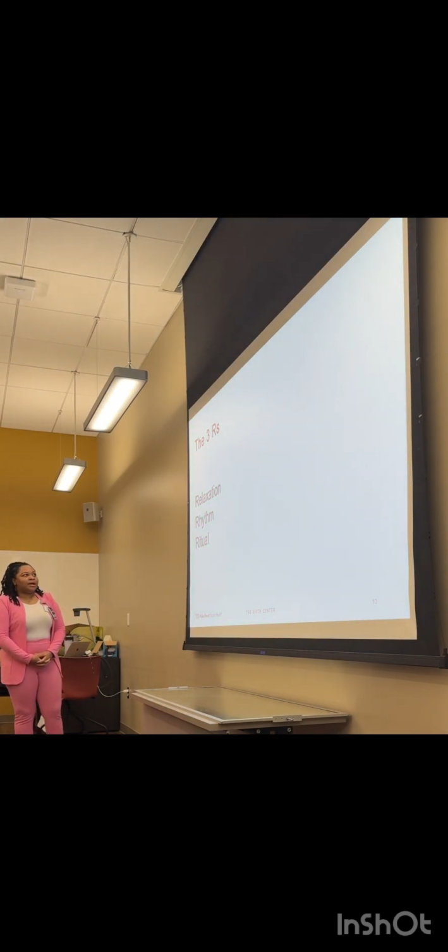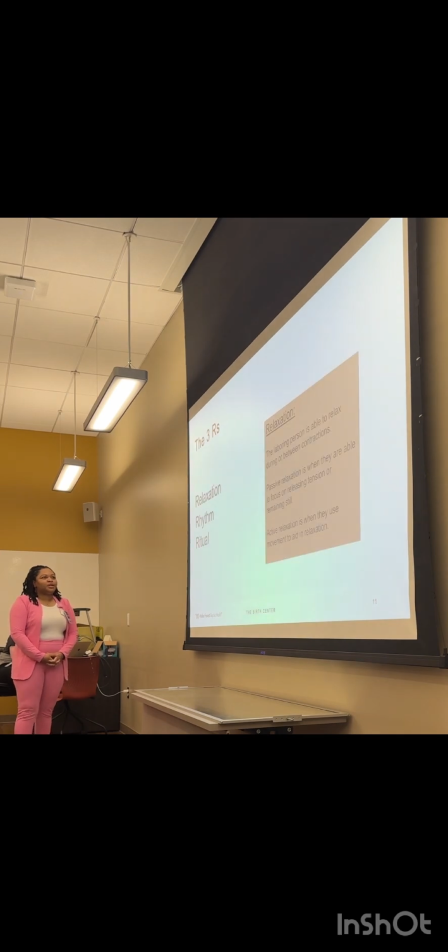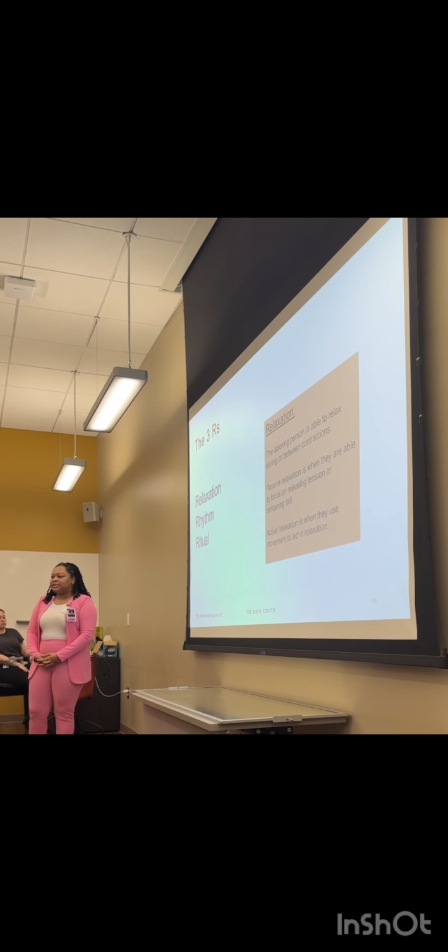So the 3 R's are relaxation, rhythm, and ritual. Relaxation: the laboring person is able to relax during or between contractions. This is mainly during the early stage of labor. Once mom begins to experience more frequent contractions, I like to encourage, this is the time where mom gets something to eat, mom rests, tries to sleep as much as she can, because she's going to need all of her energy for the active labor part.